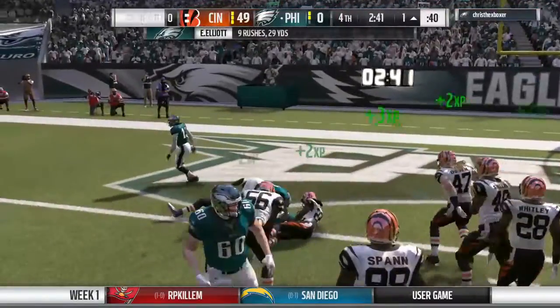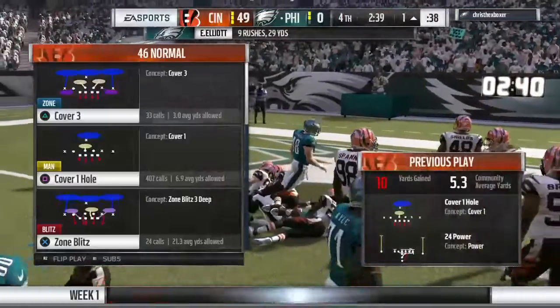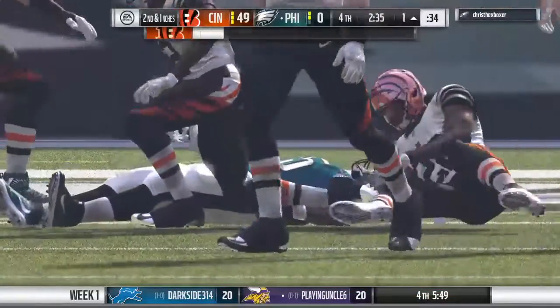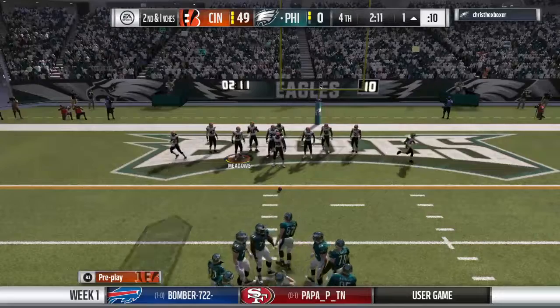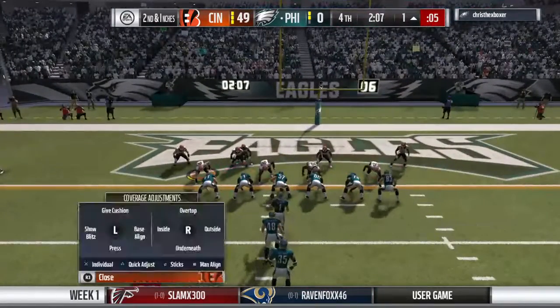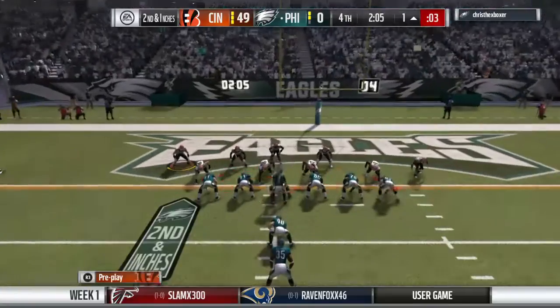They can't get the stop here. And they're going to get him down, but not before a pretty good run right there. What a game this defense has played. They're pitching a shutout, so it'd be fun to watch down the stretch to see if their defensive coordinator continues to be as aggressive as he's been all game long.